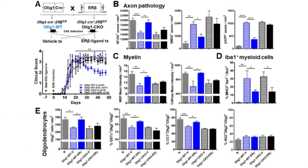To address whether there was an additional direct effect of ERβ-ligand treatment on oligodendrocytes, we next created a conditional knockout mouse where ER-beta was deleted only in oligodendrocytes using the OLIG1 promoter. We found that removing ER-beta from OLIG1 cells prevented the beneficial effect of ERβ-ligand treatment on clinical outcomes, myelin, and axons, while immunomodulation was unaffected. This meant that there were also direct effects of ERβ-ligand treatment on oligodendrocytes during disease.